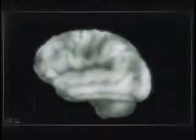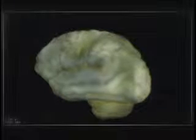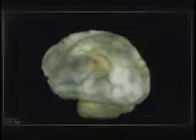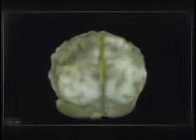Reading is a complex skill which involves hearing, vision, memory, and speech. But Bruce has scanned the brains of good readers and identified one key area which seems to be active specifically during reading. He believes this area is involved when we're converting letters into word sounds.